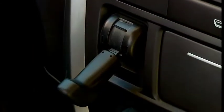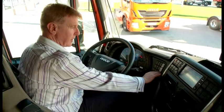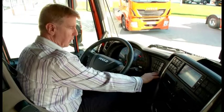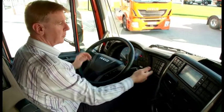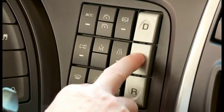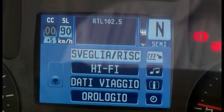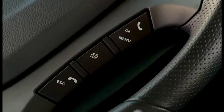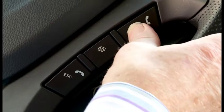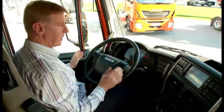Also, handbrake, very, very well positioned, and as with all automated gearboxes, I like the idea of this one, where most of them are on the steering column. Iveco have placed it on here, and you've just got literally drive, neutral and reverse. Look inside as well, we've got the second LCD cluster, and all of that is controlled by the steering column here, and we get things like the telephone system and the radio, all controlled from the steering wheel here.